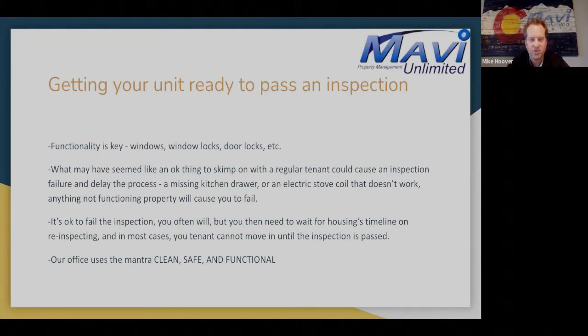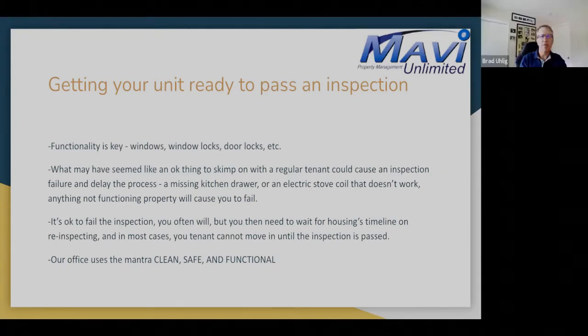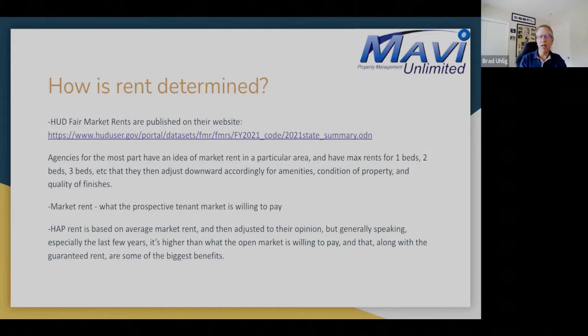Again, clean, safe, and functional is a general rule of thumb. So if I fail, typically it's because I'm missing a battery in one of my smoke alarms. It's just that simple. It's not like they require you to have anything special going on. They just want to make sure it's safe and functional, like you said.